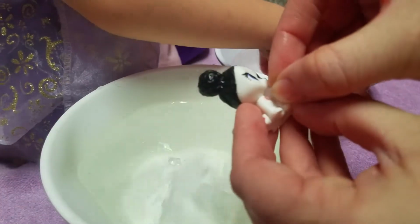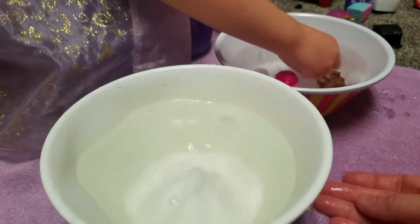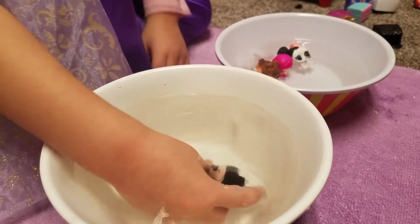You see it, Lydia? Mm-hmm. Look at her heart. Yeah, I do. So cute. She can soak with our other friends. Who's next? This one. Jump in, little black tie.